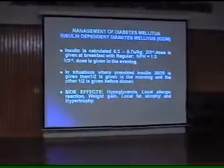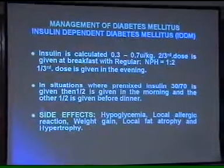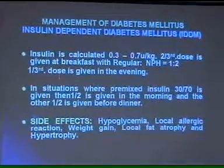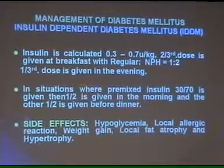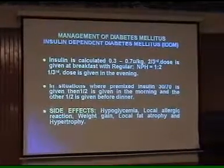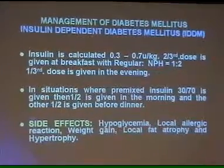initial dose of insulin. 2/3 of the dose is given with the breakfast with the regular and NPH ratio of 1:2, and 1/3 of the dose is given in the evening with the same ratio. In a situation where we are giving a premixed, which is 30/70 insulin, then we usually give half the dose in the morning and half the dose in the evening.